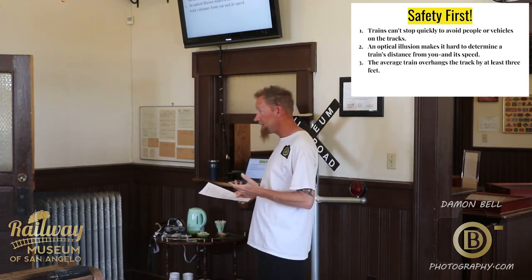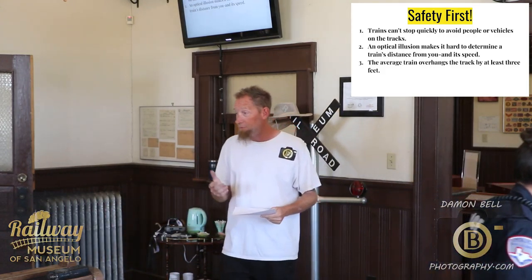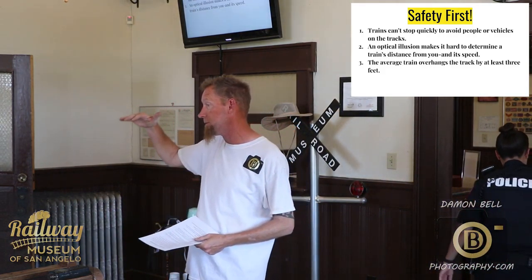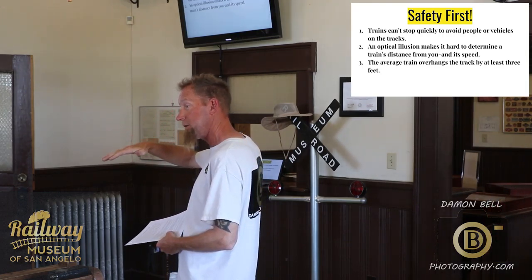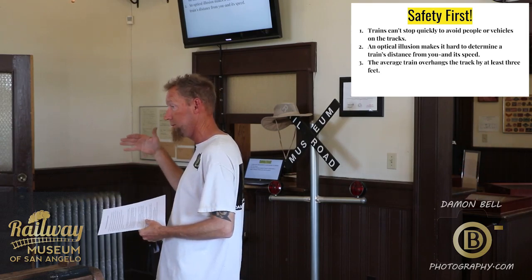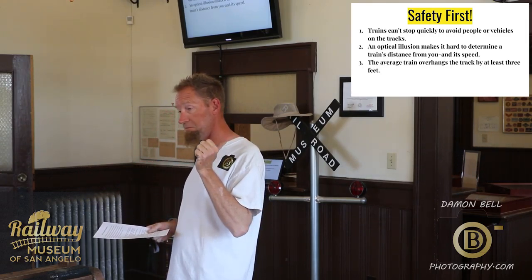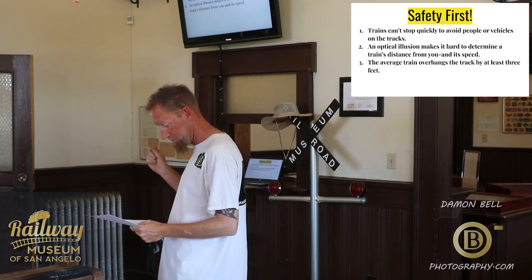An optical illusion makes it really difficult to determine how fast the train is or how far it is away from you. Kind of like an airplane coming in for a landing, it looks like it's just kind of hovering. It's actually doing like 100, maybe 200 miles an hour. Just from where we're at, it looks really slow. Kind of the same with the train. When they're moving real fast, it'll be on you in a heartbeat before you even think about it.